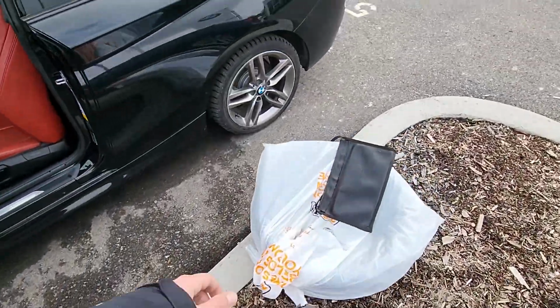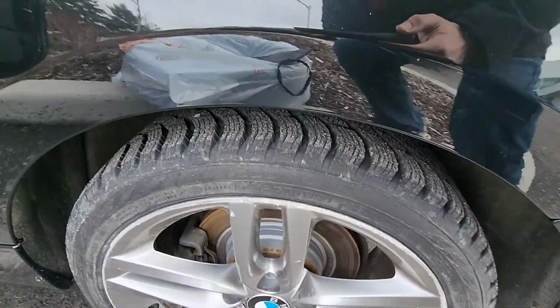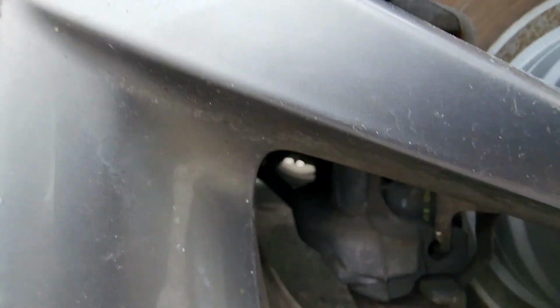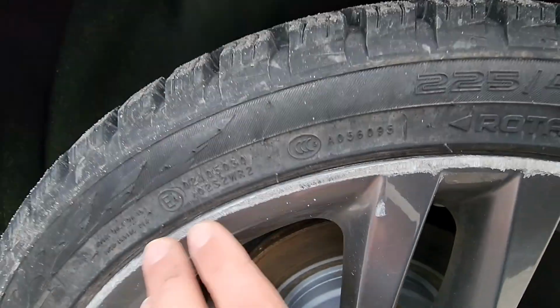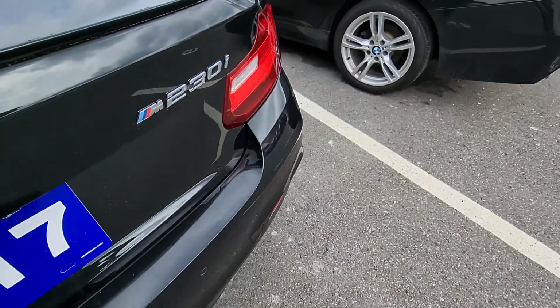Let's go into the back tires. If you notice, all of the rims have some sort of a curb rash on them. This is an XI model, or XDrive model, sorry. So it should perform quite well in the winter. Well, you see the curb rash on all of the rims. These are M rims.